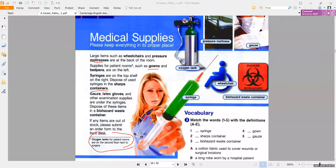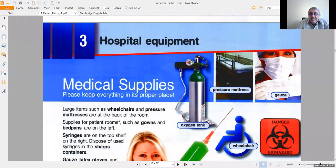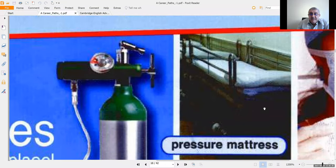Okay, so we have some of the equipment, and he said pressure mattress. As you can see here in front of you, it's not a bed, but it's for emergencies. So when a patient comes to the ER, the emergency room, they put these people on a pressure mattress. It's not like our mattresses at home, but is designed for hospitals.